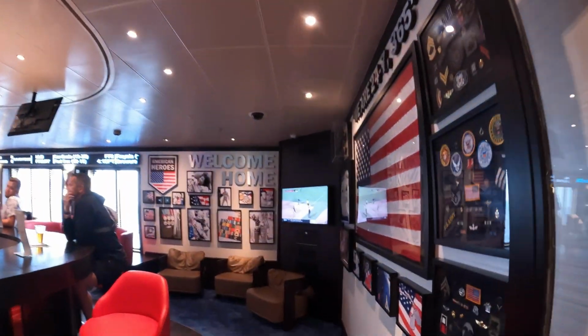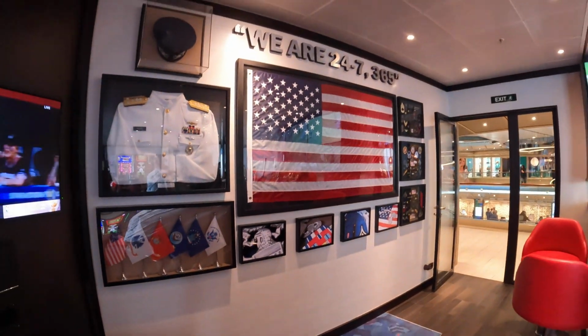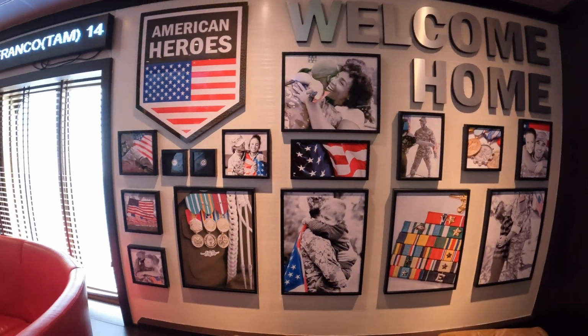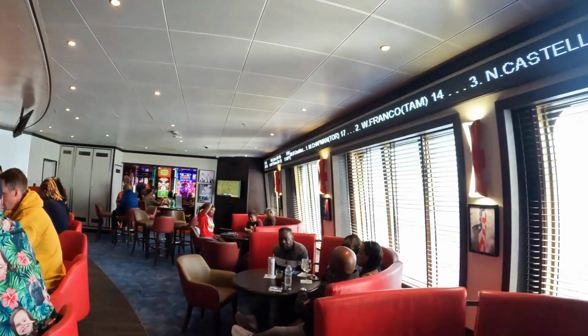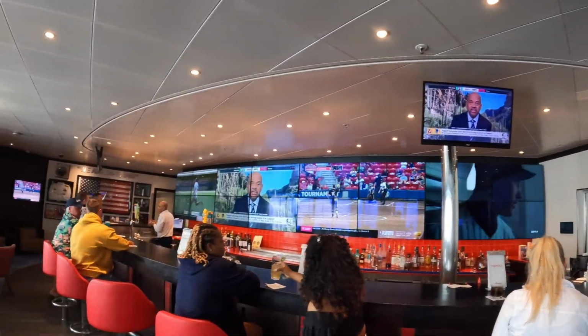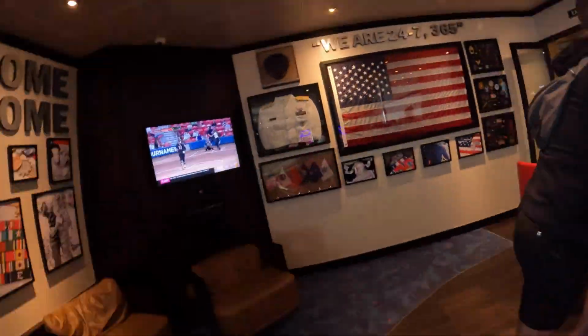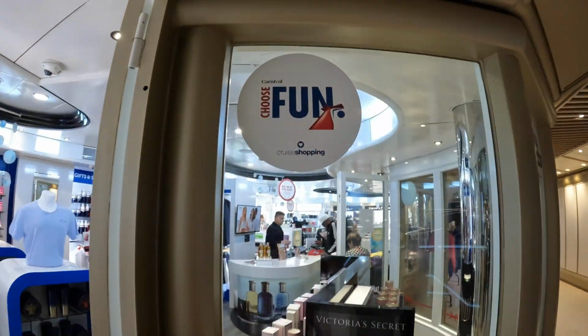This bar is the sports bar. You catch all of your games, and the theming is absolutely amazing inside of this bar. I absolutely love the way they set this bar up. And of course, you catch all your games. For me, I caught my Golden Knights games while on board here in the Heroes Tribute Bar.